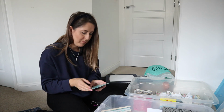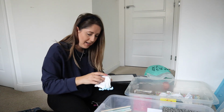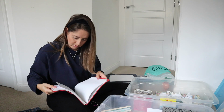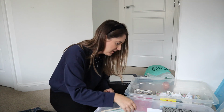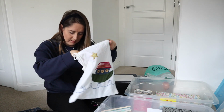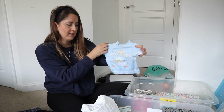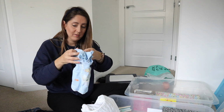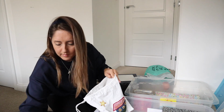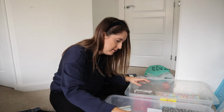Okay, these are some more memory bits. This is such a slow one, isn't it, when you've got memory bits? And this little hat. This health record. Obviously, we'll keep that. Don't know why we keep those things. This is his little memory stuff, actually. I've got his very first outfit, or one of his outfits that I absolutely loved. Obviously, he's called Noah, so he's got a Noah's Ark top. He used to fit in that. Now he's bigger than me. So I feel like those go together.